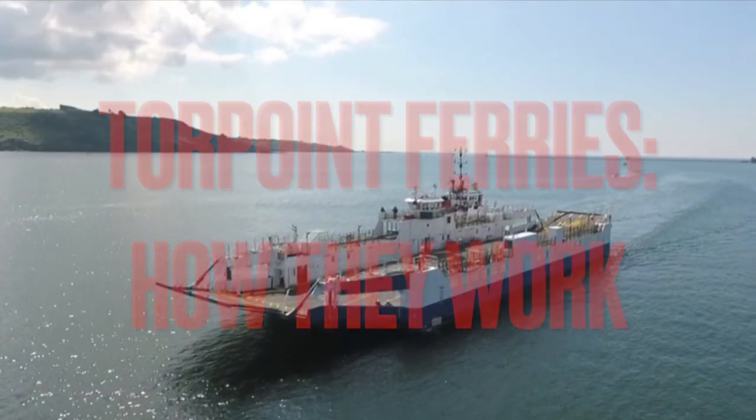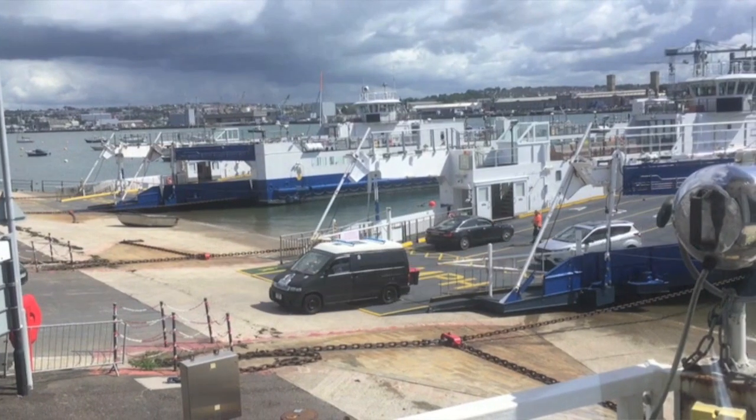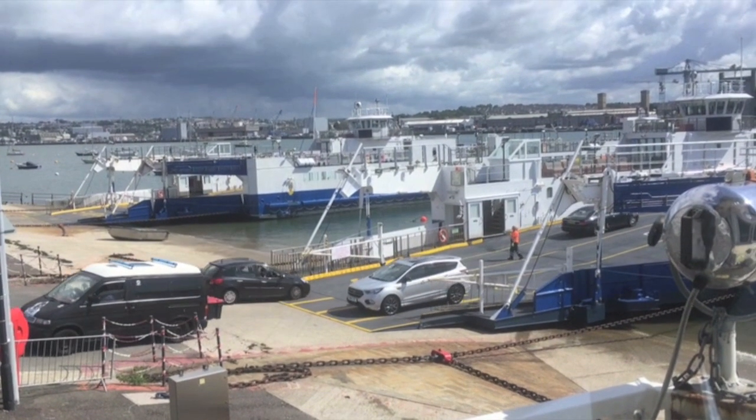Tamar Control, permission to open the chain wheel space, please. Yeah, all good. Thank you, Dean.